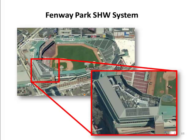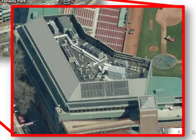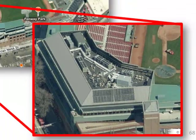In this third and final case study, we're going to look at a medium-sized commercial system that was installed at Fenway Park in Boston, home of the Boston Red Sox. You can see from this satellite view a look down onto the array, and then we've blown up the array so you can see it in a bit more detail. If you look closely, you might notice that it's actually 4 subarrays, 4 7-collector arrays that were actually independent of each other and pre-engineered, and then just installed together to look as a single system.